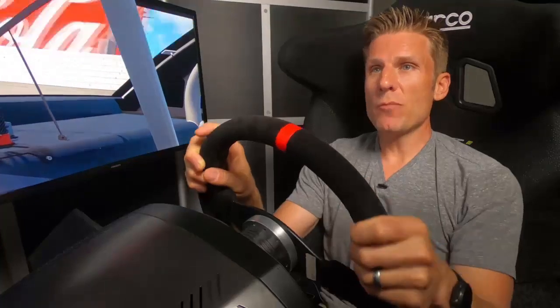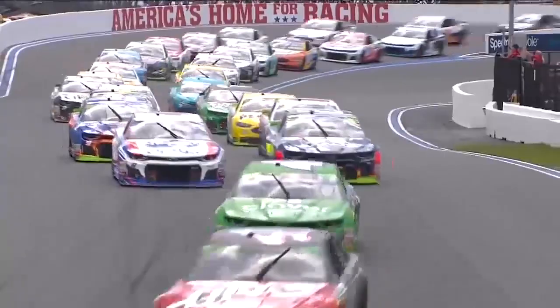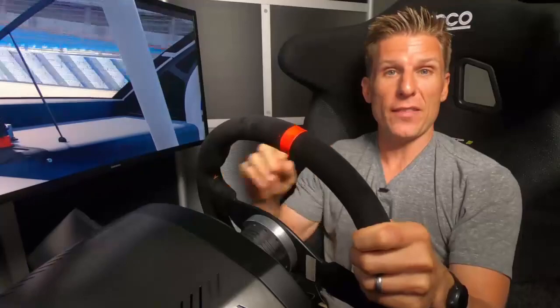Hey guys, I'm Jamie McMurray, and we are here at the Roval, where we're going to be racing this weekend. So I'm going to take you guys for a lap around, tell you a little bit about what I remember about the track, and we'll also talk about the new chicane that they put on the backstretch.